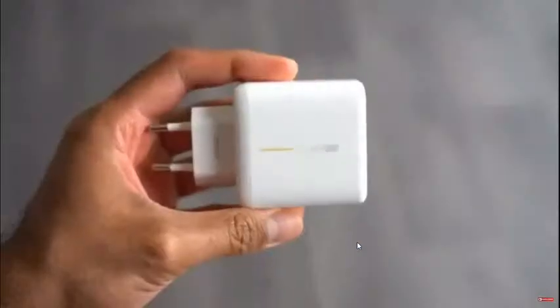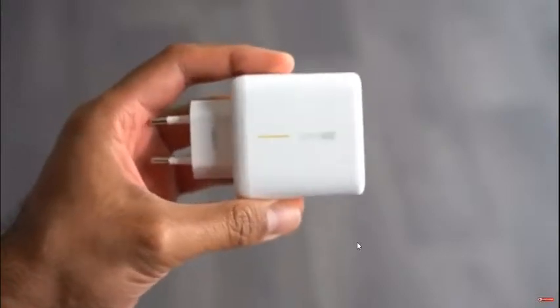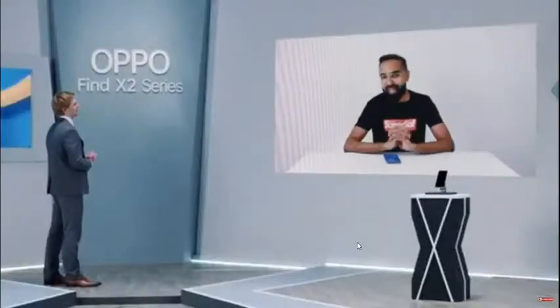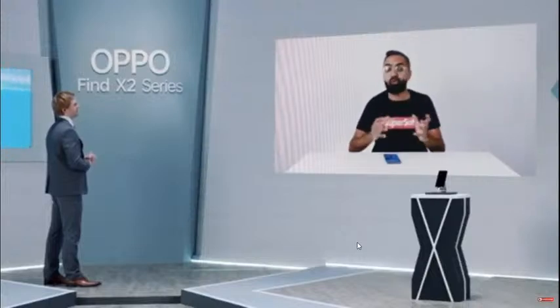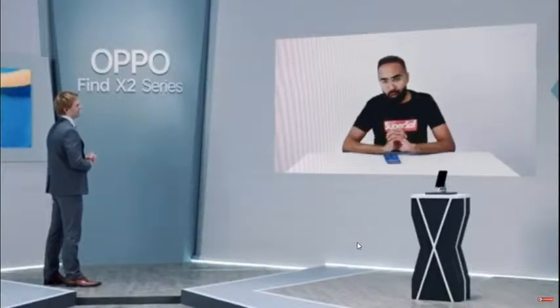Well, I've said this many times before, but it is the fastest charging I have ever experienced on a smartphone. Anytime my phone is low on juice, I just need to plug it in for a few minutes and I'm good to go. 40% capacity in just 10 minutes. With this kind of fast charging, everything else just seems very slow in comparison. SuperVOOC 2.0 is definitely one of my favorite features on the Find X2 Pro.